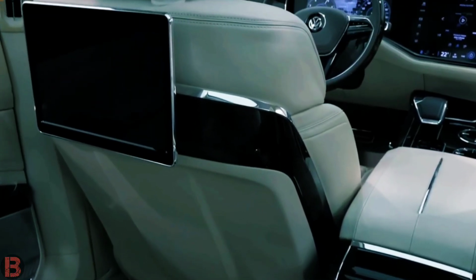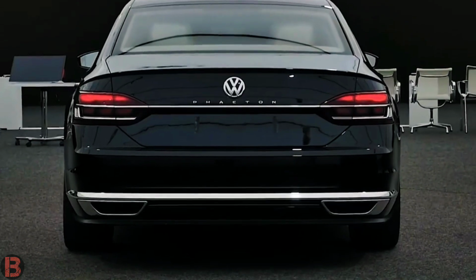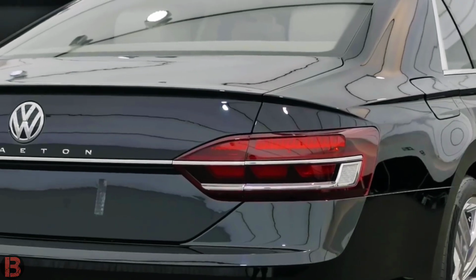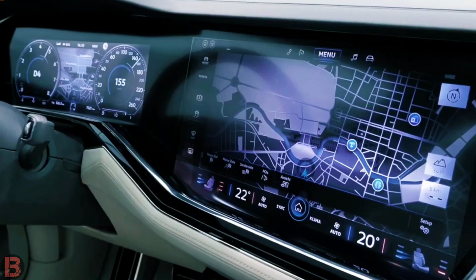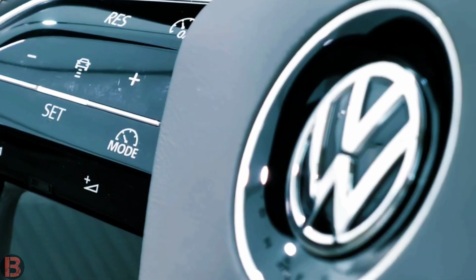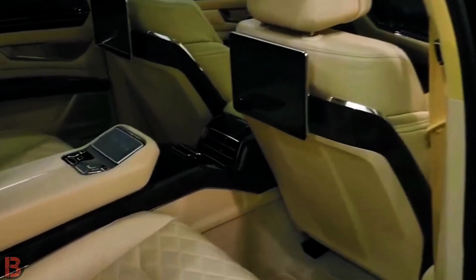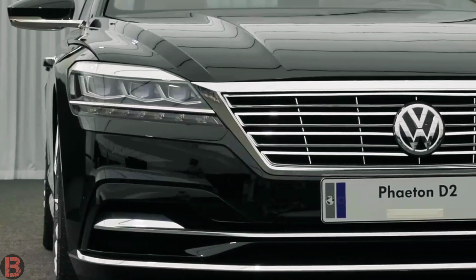the second-generation Phaeton as part of the nameplate's 20th anniversary. The project was ultimately cancelled in 2016 following the board's decision to retire the flagship sedan, but new information about powertrain options and high-tech features in the Phaeton D2 proves just how close it is to production. Volkswagen is considering a wide range of engines for the new Phaeton, including petrol, diesel, and plug-in hybrid variants.